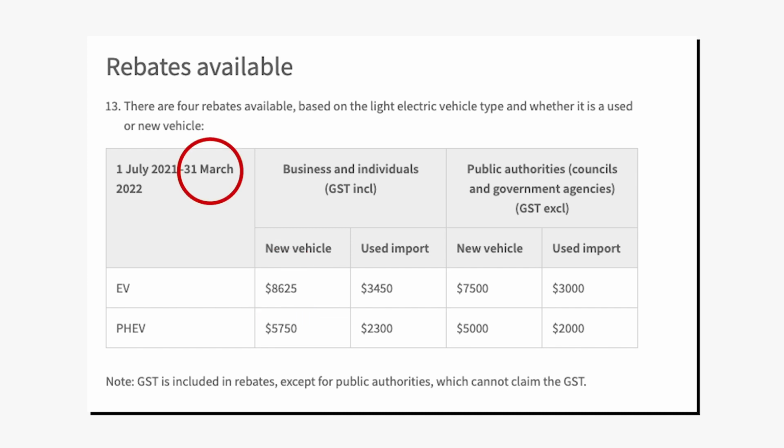However, currently the rebate's expiration is the 31st of March 2022. So it's very likely on the 31st of March that these rebate figures could change or maybe even disappear. However, I do think it's very likely that they'll keep some sort of incentive or compensation for buying an electric vehicle in New Zealand. And although it might not be $8,625 if you buy a new electric vehicle, it could be something like maybe $5,000, or it could be more. It could be like $10,000.